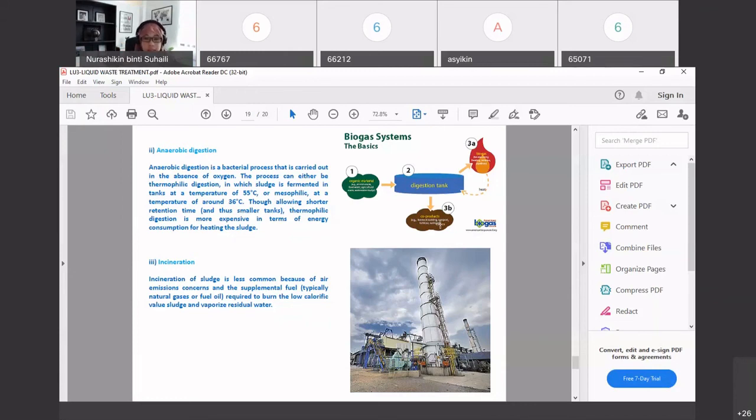The process of making the biogas is anaerobic digestion. It's actually a fermentation process whereby thermophilic microbes are involved. Microbes that can sustain high temperature, and they are anaerobic, meaning they can survive without oxygen because the process is anaerobic. So the anaerobic digestion is carried out in this digester. This is an example of a digester, which involves the microorganisms and also high temperature, at 55 degrees.